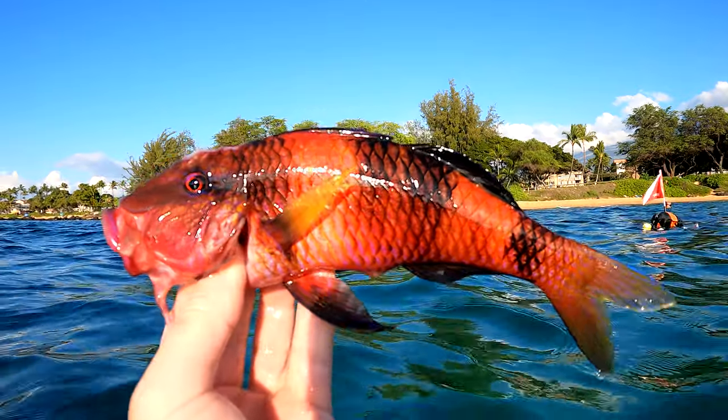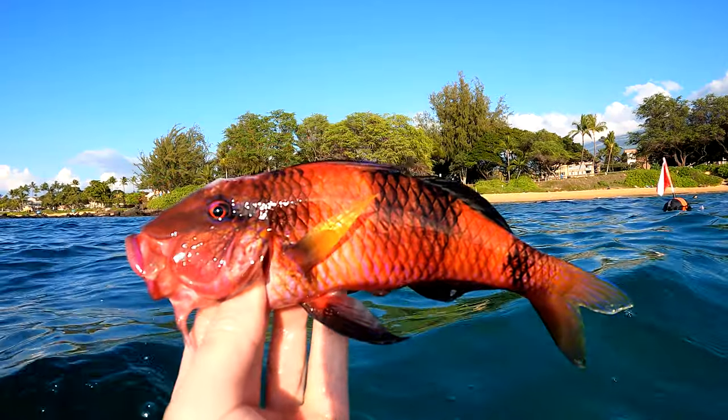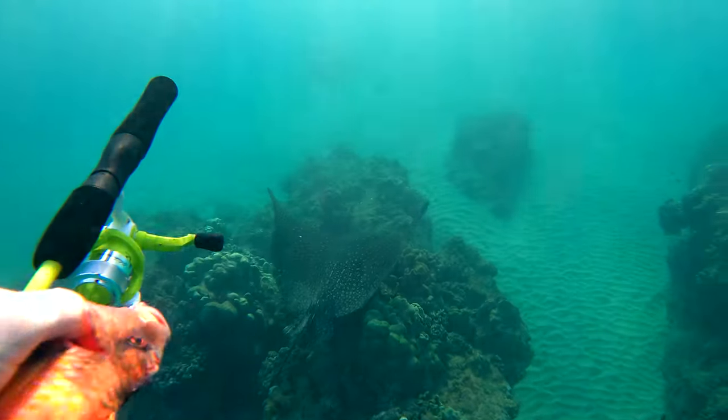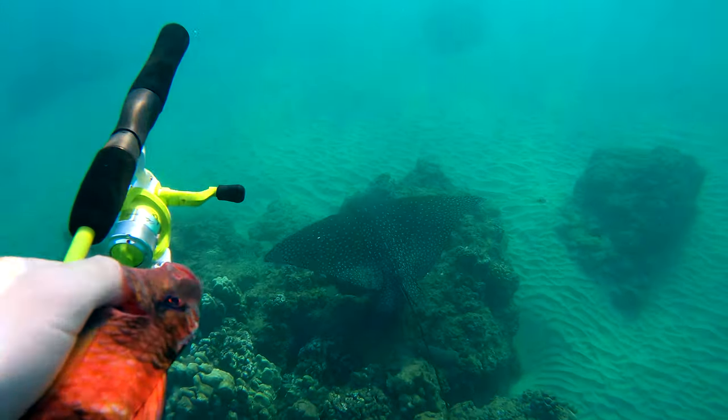These goatfish eat shrimp, small crabs, and other shellfish, and they taste great. Some people actually say the smaller goatfish taste better than the larger ones. And for this variety, I would definitely agree.